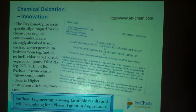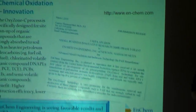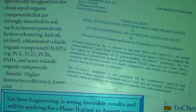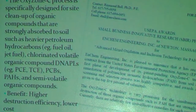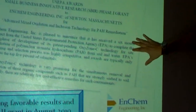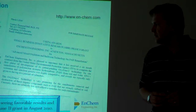The technology for chemical oxidation continues to improve. This is an example. A company called Enchem just recently received a grant from the EPA to advance the chemistry for chemical oxidation. Their process is specifically designed to treat very, very hard to treat hydrocarbons, naphthalene, other chemicals that the basic chemicals we talked about before do not do as well on. These advances will only improve those numbers we showed on the other page as far as destruction capability, and will benefit as far as higher efficiency and lower cost overall for a project like this.